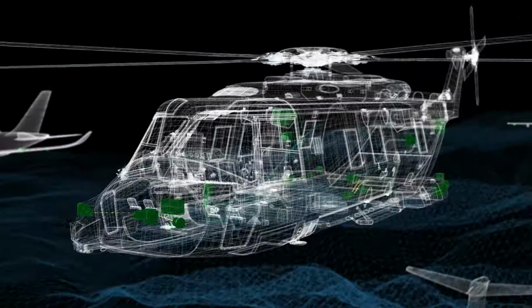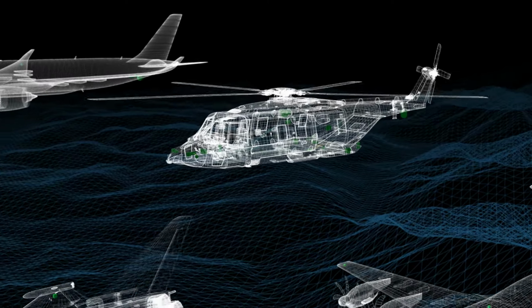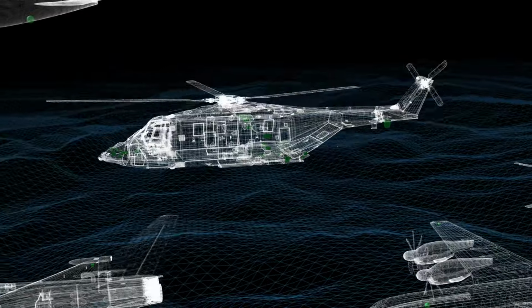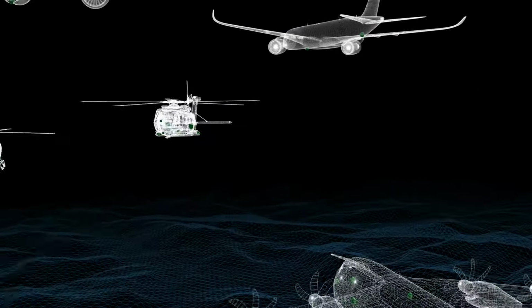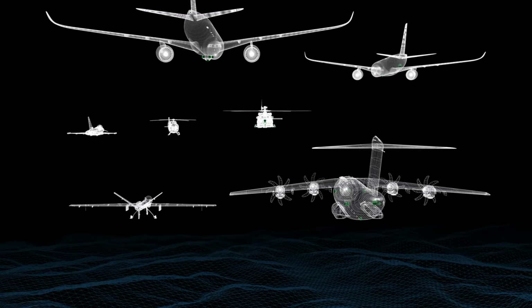With currently just under 2,000 protected platforms in service globally, HENSOLDT is a leading company for airborne self-protection. With the integration of the fully digital Calatron radar warner, the user today gets the future-oriented high-performance radar warner within AMPS.